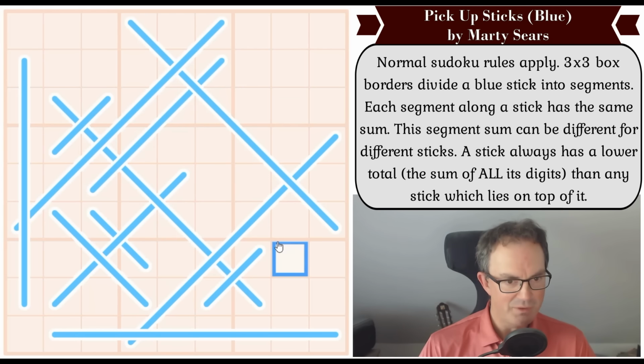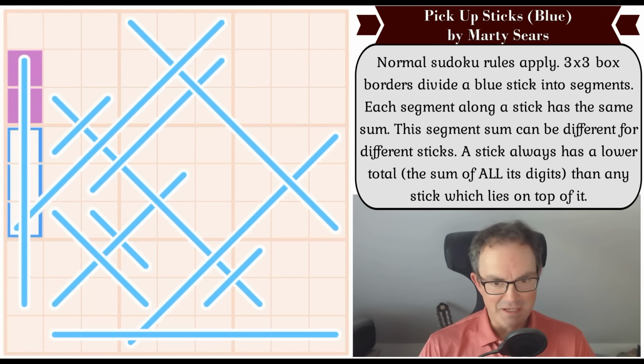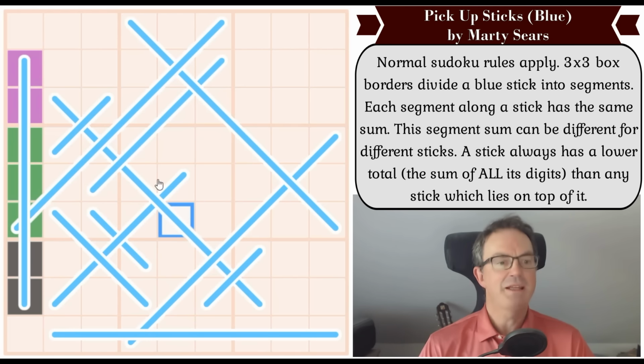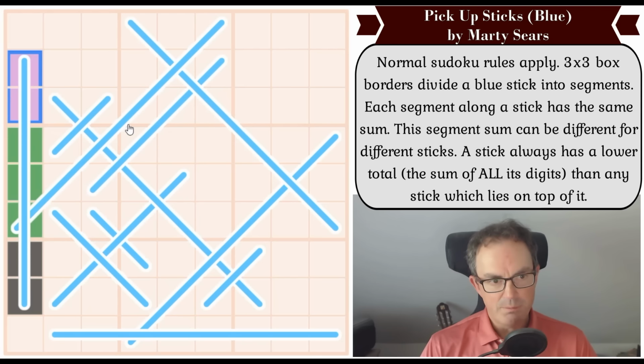So let's find one that goes through. Okay, let's use this one. So what we're saying here is the 3x3 box borders divide the stick into segments. So that is a segment, that is a segment, and that is a segment. Oh, orange doesn't work so well. Let's do black instead. So there we go. What we're being told here is that the sum of the purple digits is the same as the sum of the green digits is the same as the sum of the black digits.